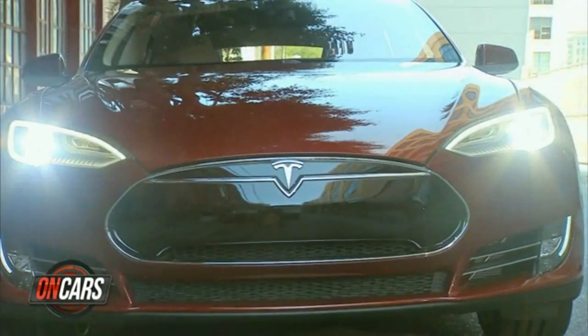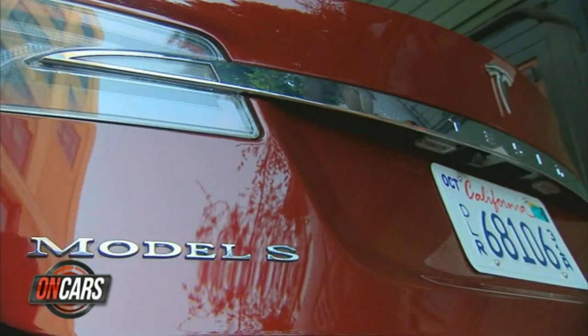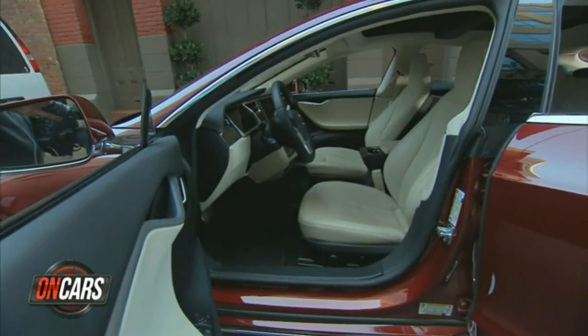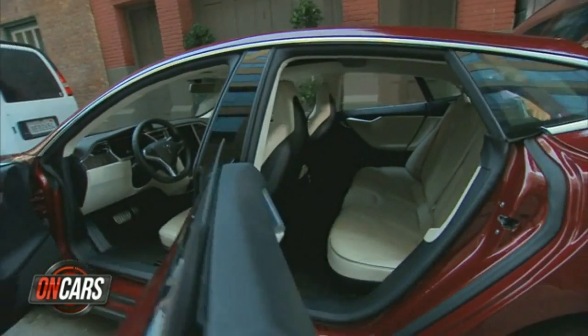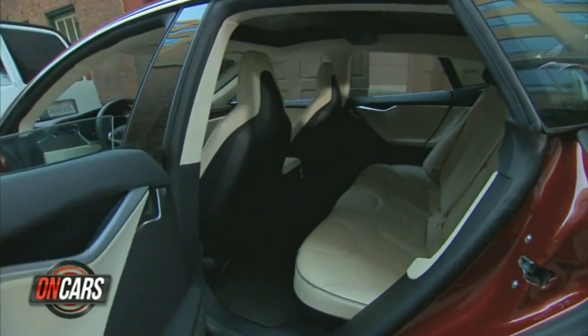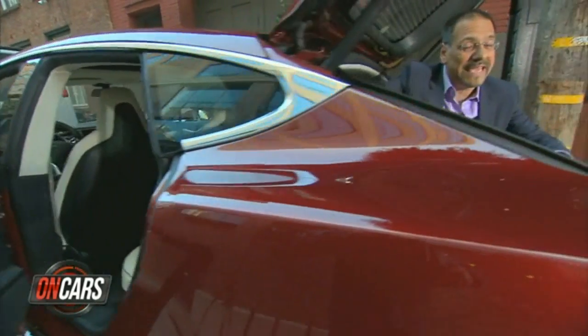Model S is a 3-row, 7-passenger car. It's kind of a sedan UV. Front row, 2 seats, little less headroom than I'd like. Coming back into the second row, you've got basically a sporty bench, 3 more people there. Then work your way back here to me in the rear compartment.